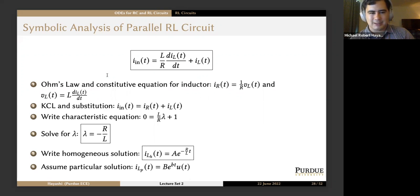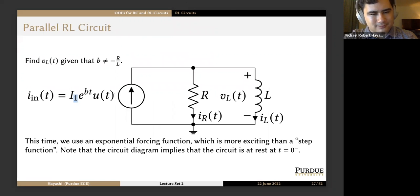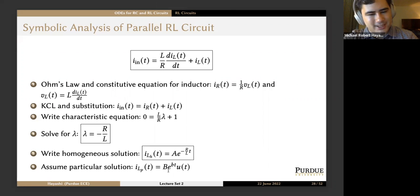By the characteristic equation, we get that 0 is equal to L over R times lambda plus 1, or lambda is equal to negative R over L. So for our homogeneous solution, we get I sub L H of t is A e to the negative R over L t. Then we'll assume the particular solution is B times e to the bt u of t, because we need to match this functional form, and we have an unknown coefficient B.